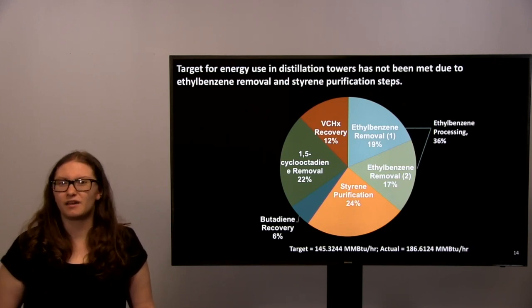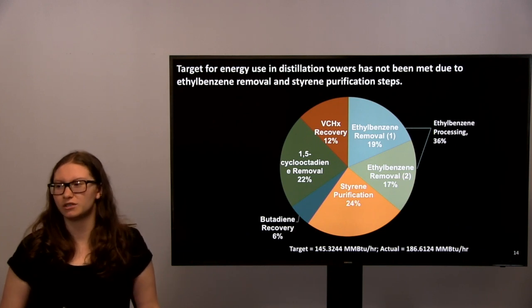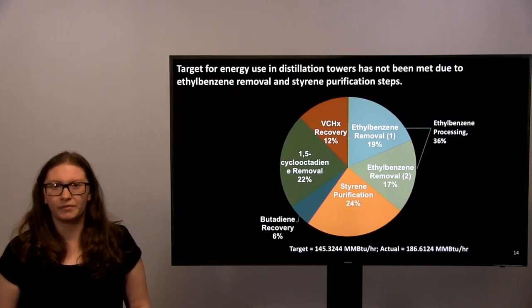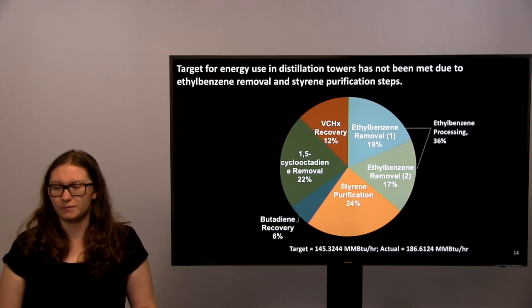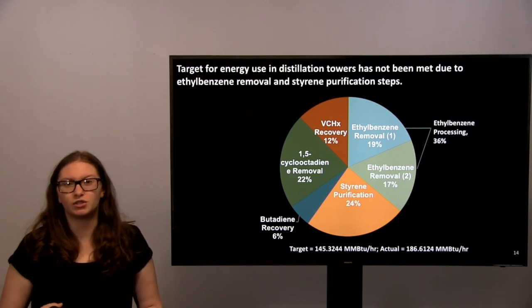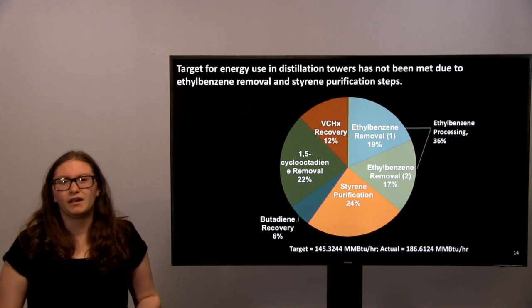Furthermore, we were given the task of limiting the energy use in distillation towers to approximately 145 MMBTU per hour. However, what we currently use is 186 MMBTU per hour. This occurs for two major reasons. The first is the styrene purification step, which is obviously important because we need it to make sure that the styrene that we're producing is saleable to our customers. The second is the ethylbenzene processing step.